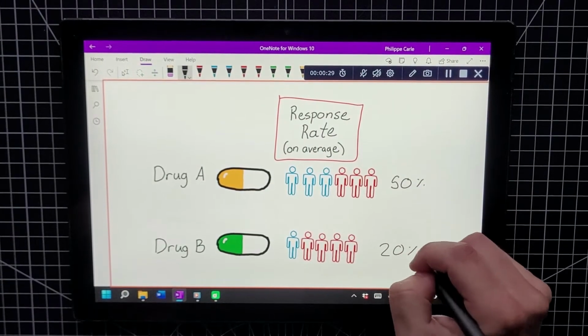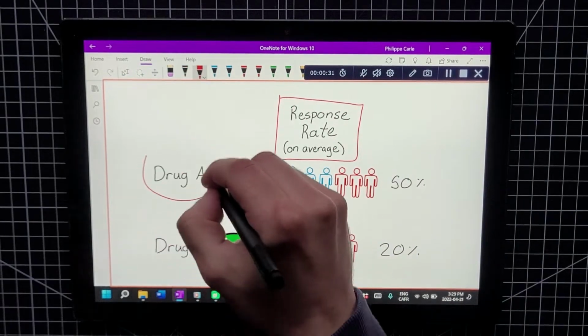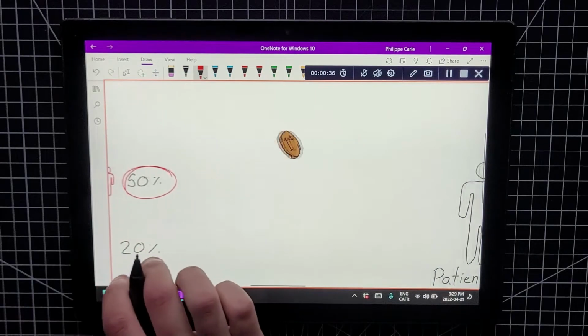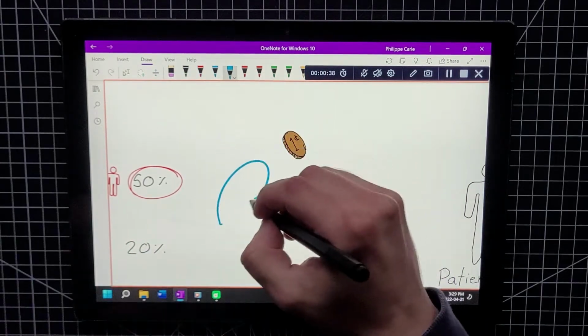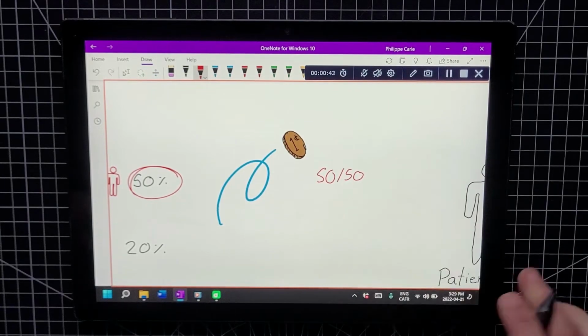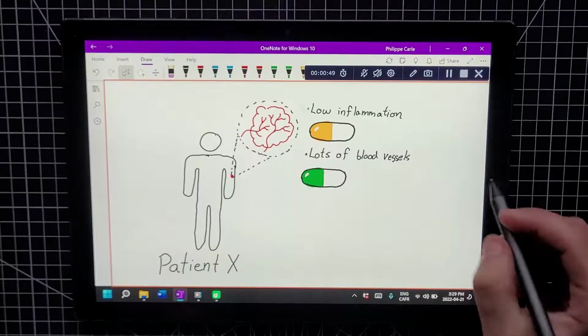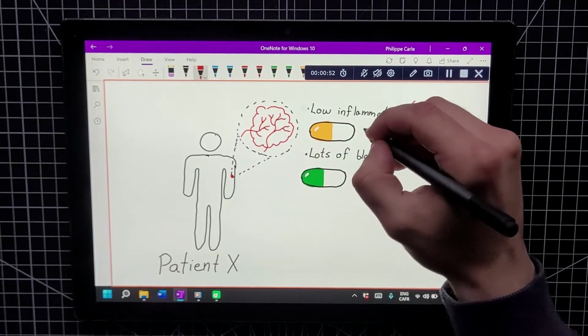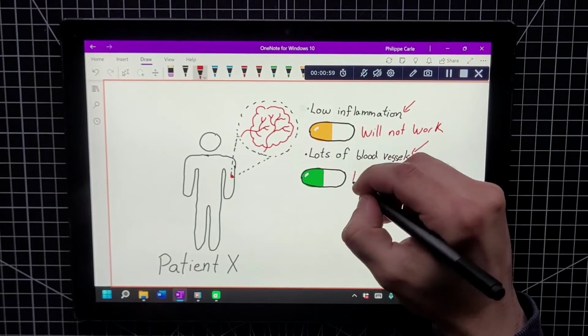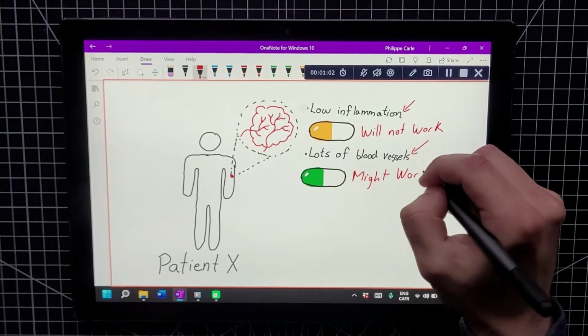Let's say the treatment response rate for your given treatment is 50%. As a patient, it might feel like a coin flip to you. It might feel like it's perfectly random. You have a 50-50% chance of your treatment working or not. However, cancer biologists agree that this might not be true. There might be determinants that we can know ahead of time by screening your tumor that might tell us if the treatment is going to work or not.